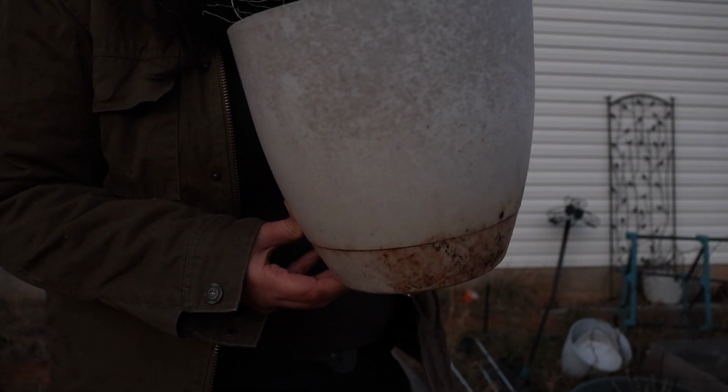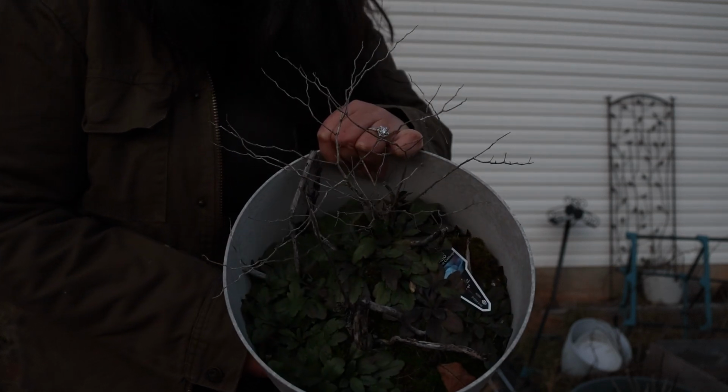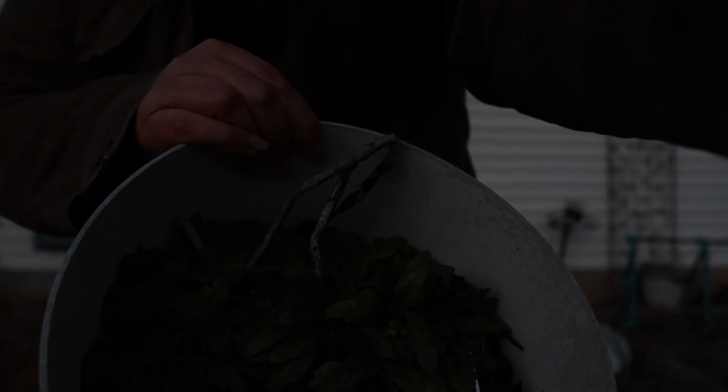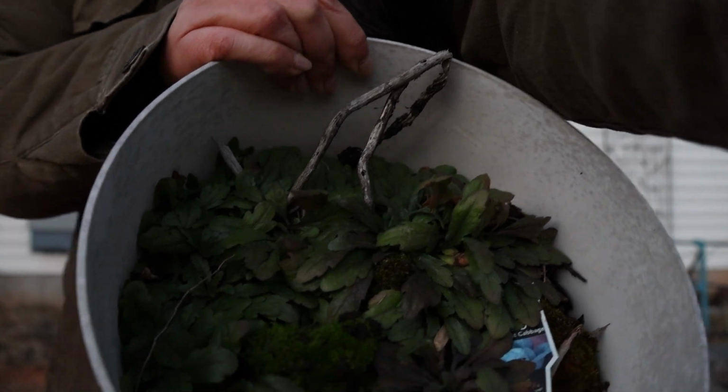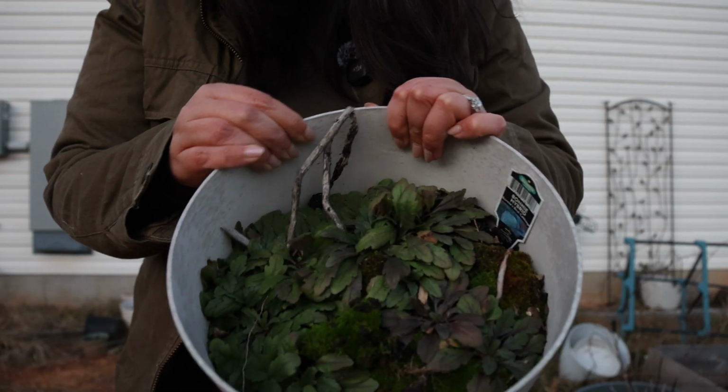Kind of have like greenish purpley leaves. I don't even know what plant it is. Let me put the brightness up. Okay. Look at that moss. But we'll find out what it is once it flowers.